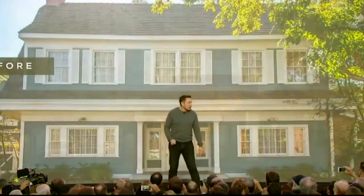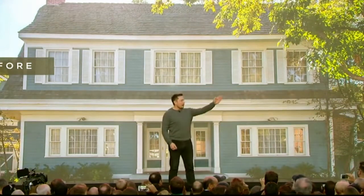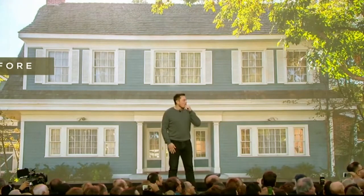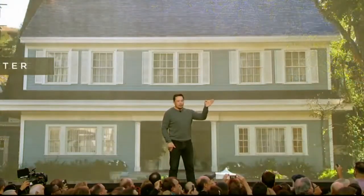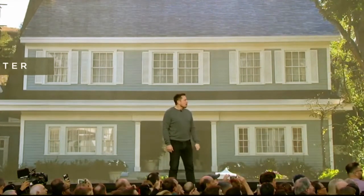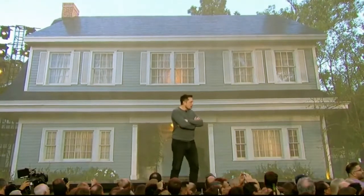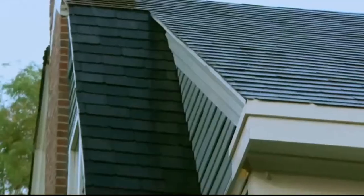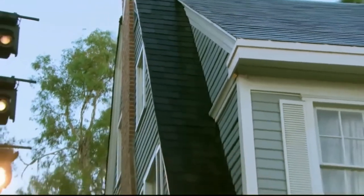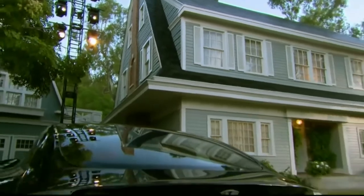So we're going to show you the before shot of that house over there. So that's what it looked like before. Now that's all solar. I think we've got some close-up shots that we can show. And if you look carefully, you can actually see the solar cells behind the glass.